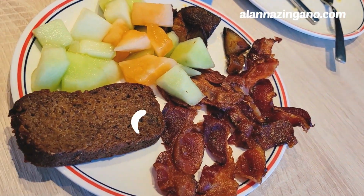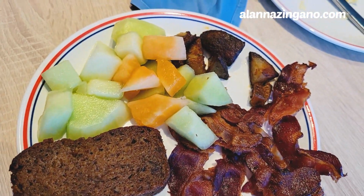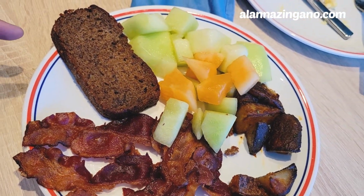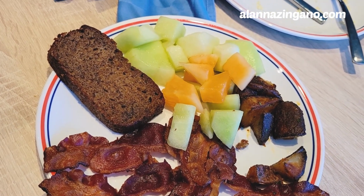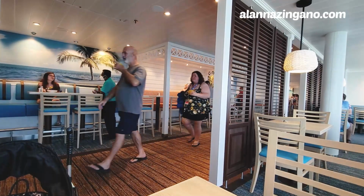This might very well be harder than I had expected. Are we gonna go hungry on a cruise ship? I hope not. So I grabbed some bacon, which he put a lot of bacon on my plate there. The potatoes, the fruit, and then this is some banana bread, which I know is not gluten-free, but I grabbed that for Valencia. So that's how I fared with finding some stuff that's for sure gluten-free, and I tried.